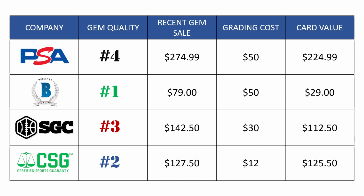Where on the other hand, Beckett, after you subtract the grading cost off, would only be a $29. And it's amazing to see the difference here. I mean, PSA has the easiest gem, which is by far worth the most, at least from a buyer's perspective. And then a BGS 9.5, which has the greatest probability of being a high quality card, sells for $29, by far the lowest. As to me, maybe that goes back to the psychological 9.5 versus 10 and people just not liking the 9.5. I don't know, but to me this is just criminal almost, the delta here.